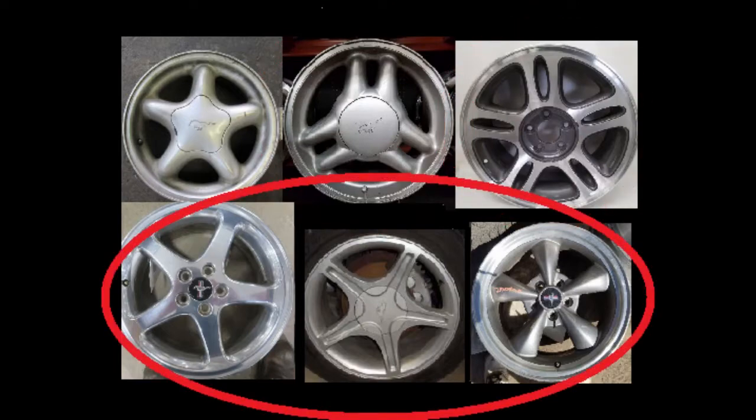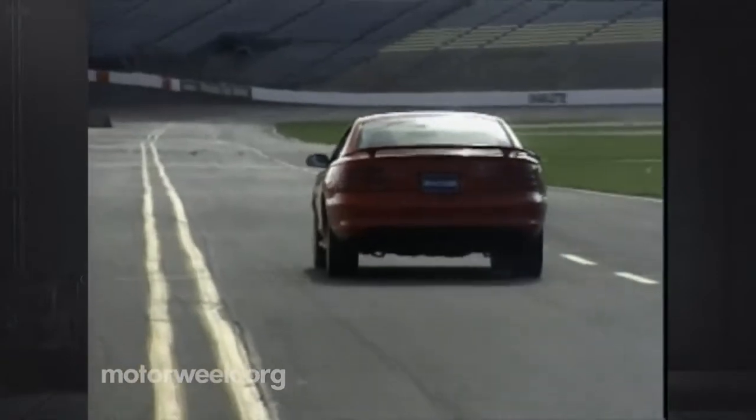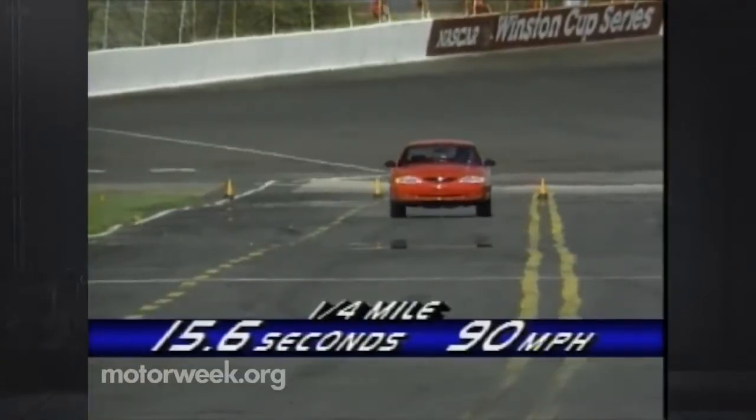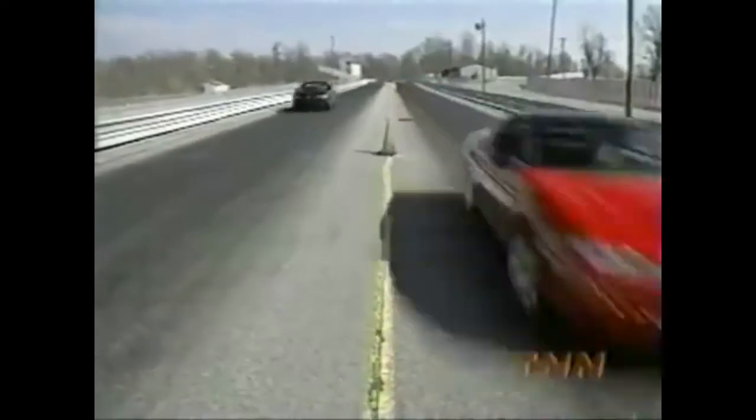Stock performance. Motor Week recorded a 0 to 60 time of 6.8 and a quarter mile time of 15.6 at 90 miles per hour for the 1995 Mustang GT. Car and Driver tested the 1999 GT 0-60 in 5.5, but inexplicably did not record the quarter mile time. 0-60times.com came to the rescue with a recorded 14 seconds flat for the Mustang GT.